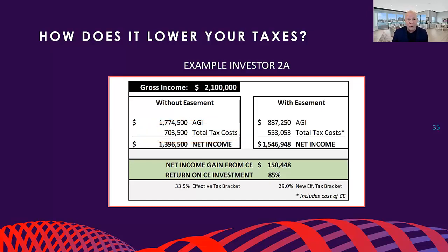It's not the worst thing in the world, but now with the easement, you bring your adjusted gross down by half. So now instead of being 1.7 million, it's 887,000. Nice little savings on your AGI. And then even with the cost of the investment, it's a $553,000 tax cost, which is a lot lower than $703,000 that you had without the deduction. So at the end of the day, you end up making 1.546 million instead of 1.3 million or 1.4 million. Basically, you get a gain in your net income of $150,000 that you get to keep.